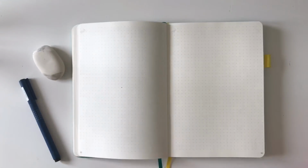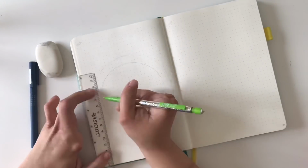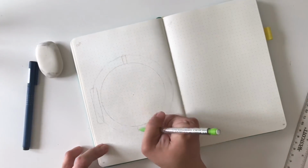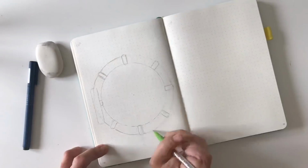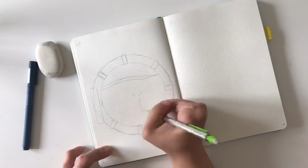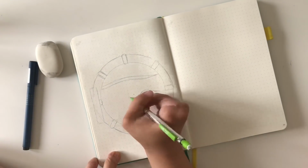For my July cover page, I'm going to do a porthole. I'm imagining I'm on that ship, looking out through one of those little windows that you have on boats to see little sea creatures and whatever else will turn up out of my head as I'm drawing and trying to just cover in some space.